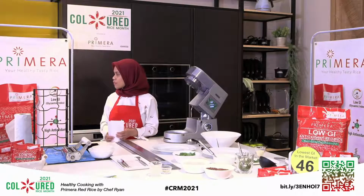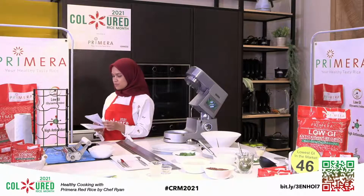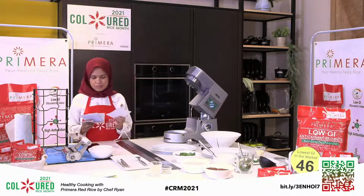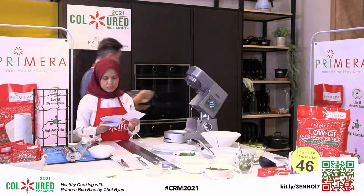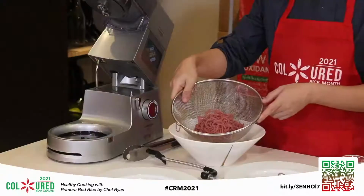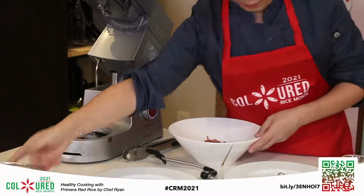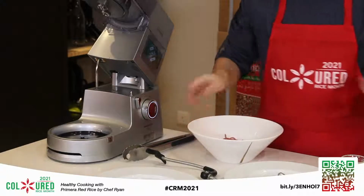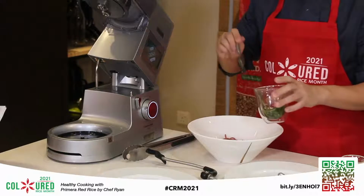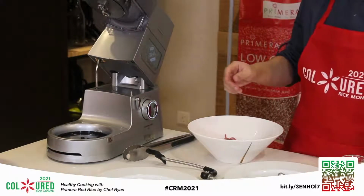Okay, so sorry, I'm actually draining the pasta here at the back. Alright. Okay. As you can see, this is how it looks after it's cooked. So what I will do now is add just a bit of oil. You know, in Malaysia we call this pasta ulam.